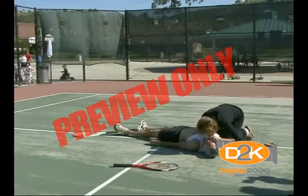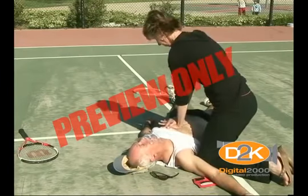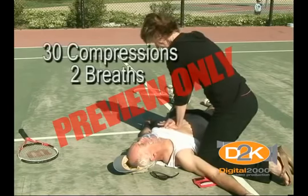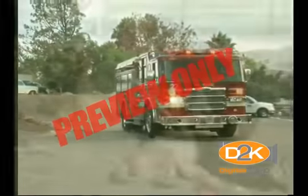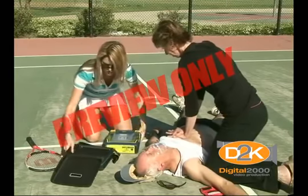While administering breaths to the patient, look out of the corner of your eye to see if the chest rises. This is how we know the breath is adequate. The compression-to-breath ratio for all ages is 30:2. Continue compressions and breaths until EMS arrives, an AED arrives, or the patient shows signs of life. When the AED arrives, immediately attach it to the patient.